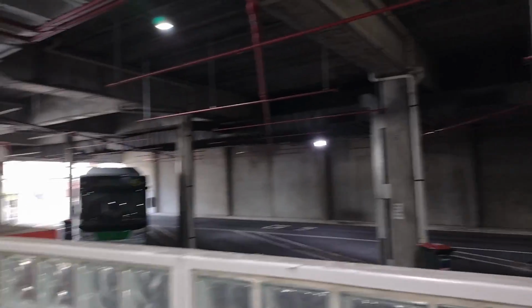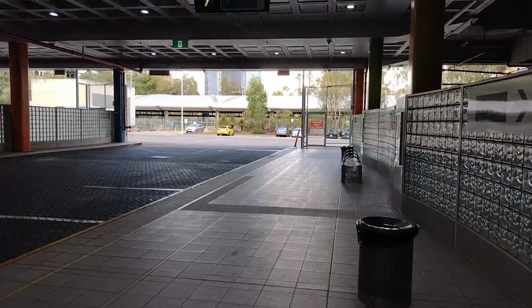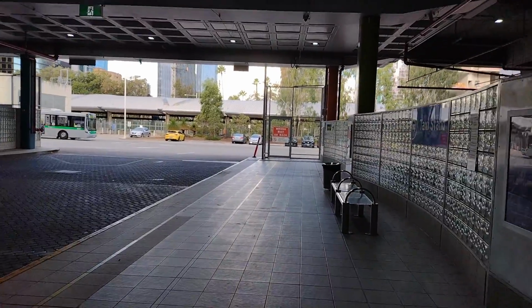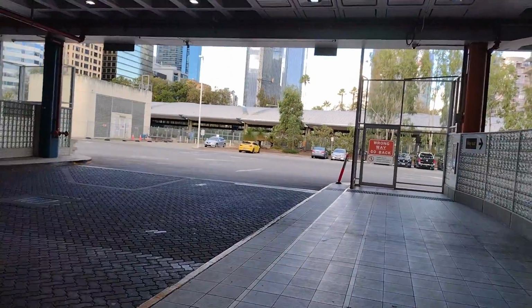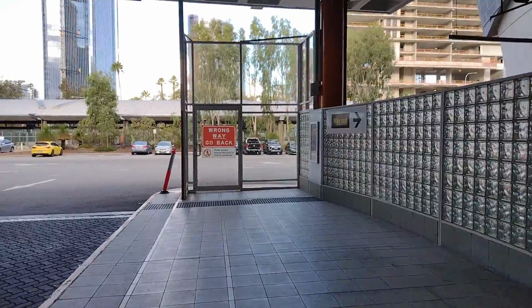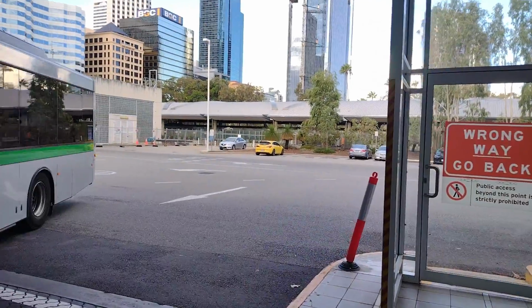This is where the drivers go when they're having a break. They can park in there and then go up and have something from the many shops in the waiting area. You can keep walking along, and this is apparently the taxi stand, even though I've never seen any taxis here. You can see Elizabeth Quay train station out there, as well as the construction works with all the skyscrapers. And then when you go too far here, there's this automated voice which tells you to go away. Listen.